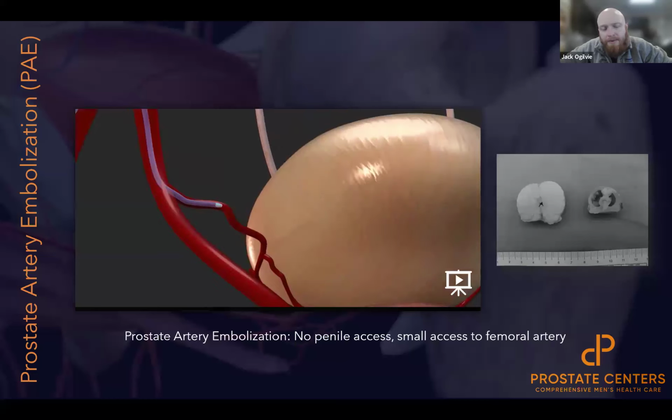When I do this procedure, I go through the right femoral artery, which is an artery that we can see well with ultrasound where the leg meets the pelvis in the right groin area. I'm able to use ultrasound to guide a small needle into that artery. Then I can use an X-ray to watch as I pass a really long but really small diameter wire or tube, or catheter, and snake up through that artery, then up into the pelvis.